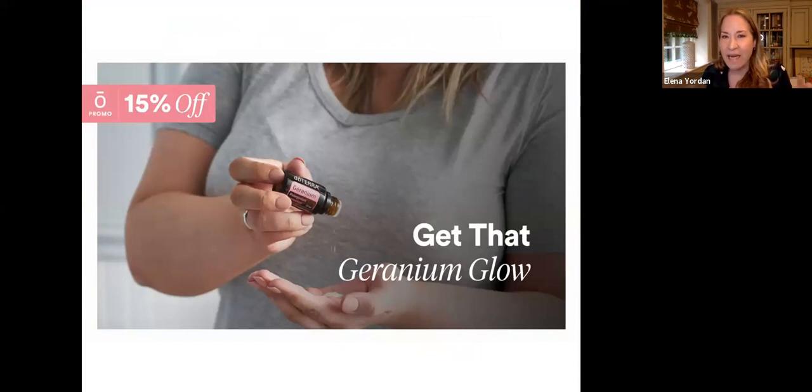I love it, but as I've said before, sometimes I'll start diffusing it in my office. My office is down in the lower level of my house, and within about 5 minutes, my husband, who has his office on the same level, will say, okay, enough. And if I really get crazy and I keep diffusing, my kids who are 2 flights up will go, no way, Mom, that's enough. Stop, please stop. But I love geranium.